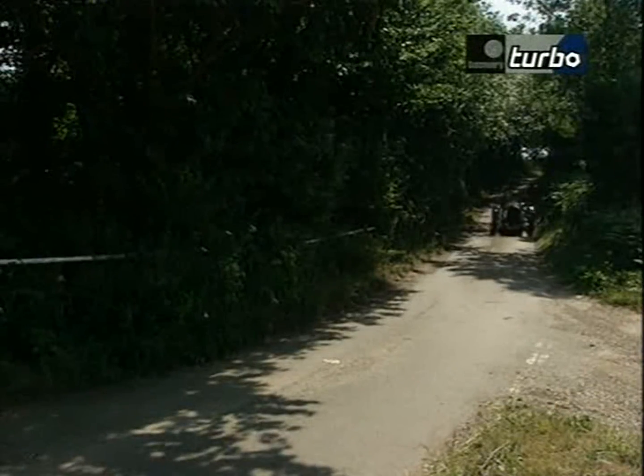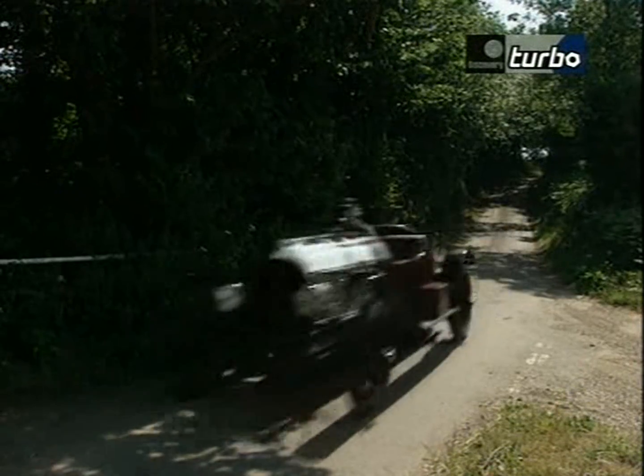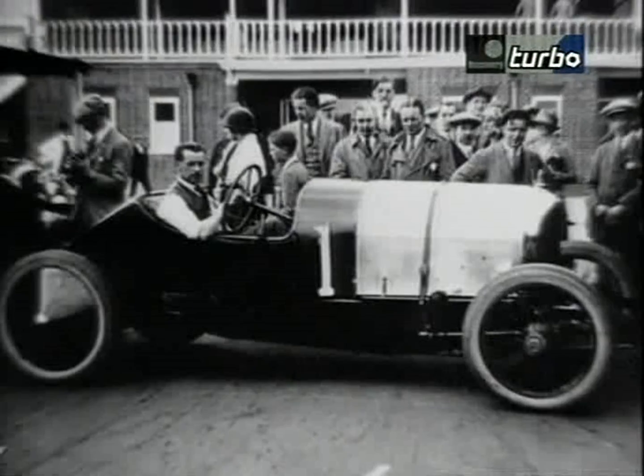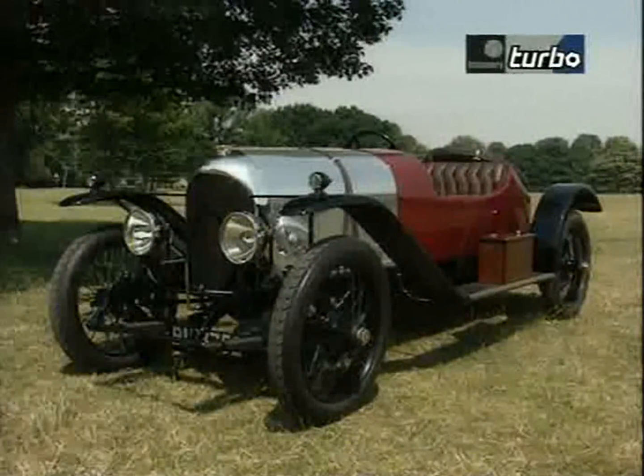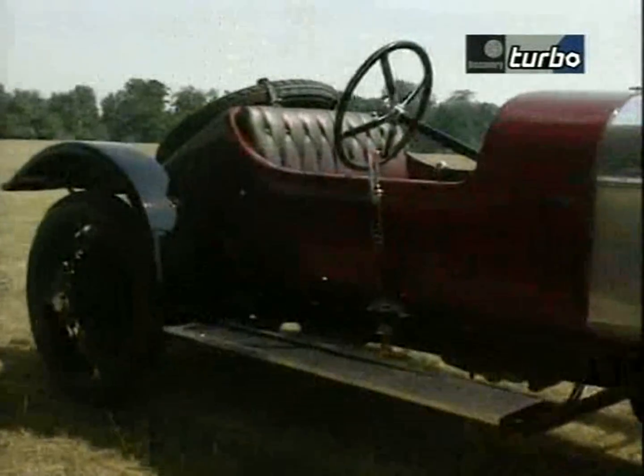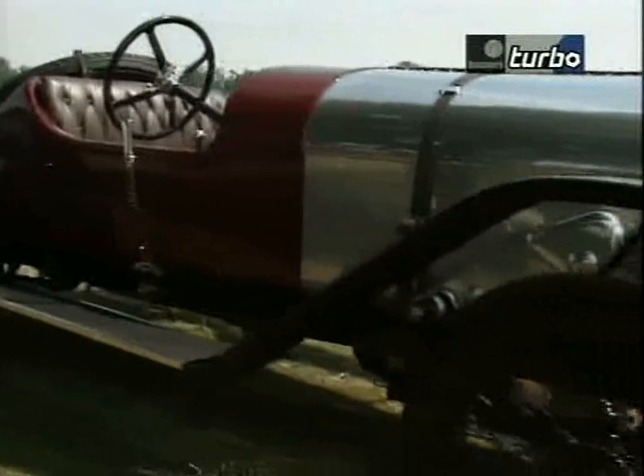This car is experimental number 2. In 1919, in the winter, W.O. Bentley decided to manufacture cars. And they built experimental 1, experimental number 2, and experimental number 3. Number 1 was scrapped, so here we are, we're left with the oldest Bentley, which is something to be quite proud of.